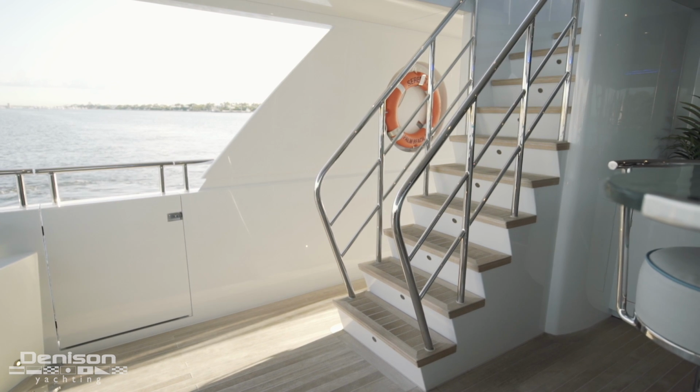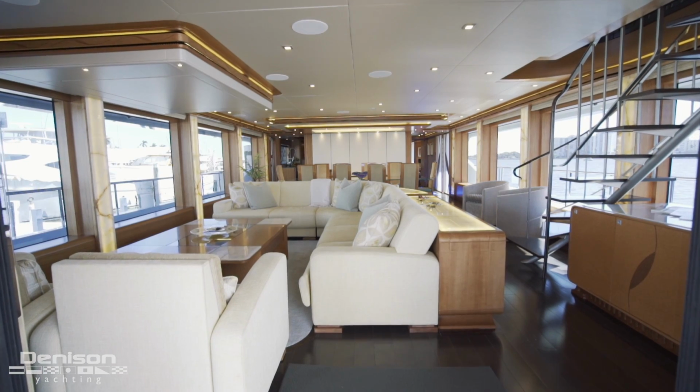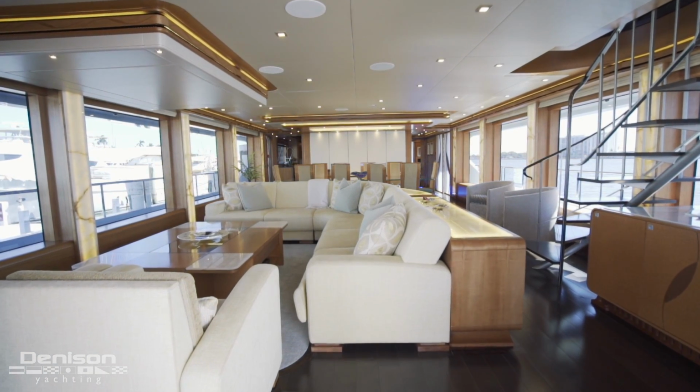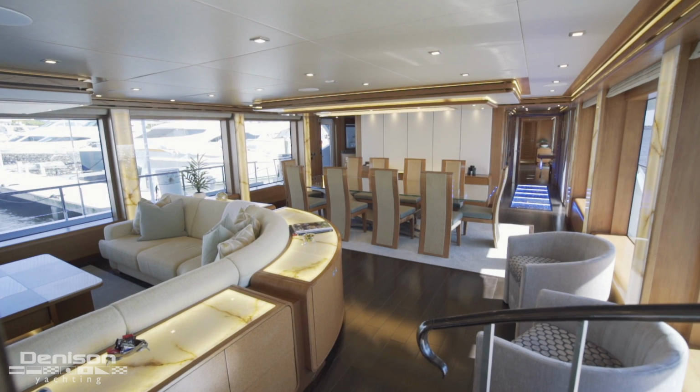Looking to the port side are stairs that lead up to the bridge deck aft, but from here, we're going to move forward and look at the salon. Having filmed hundreds of boats, it can sometimes feel like a salon is a salon is a salon. But this salon, I say with excitement, is different in several great ways.